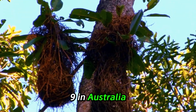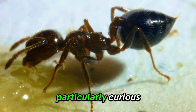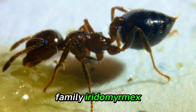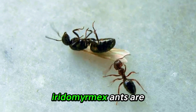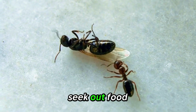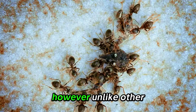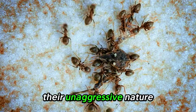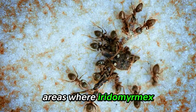In Australia, Monomorium species is particularly successful. This fact is particularly curious because of the presence of a very aggressive ant family, Iridomyrmex, which is quite proficient at interference competition. Iridomyrmex ants are able to quickly seek out food sources and prevent other ant species from reaching them. However, unlike other ant species, Monomorium species, despite their unaggressive nature and small size, are able to thrive even in areas where Iridomyrmex dominates.